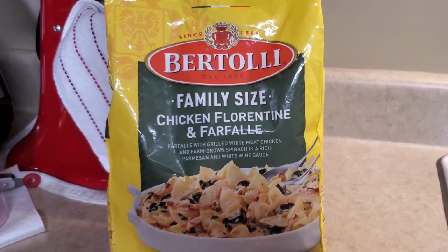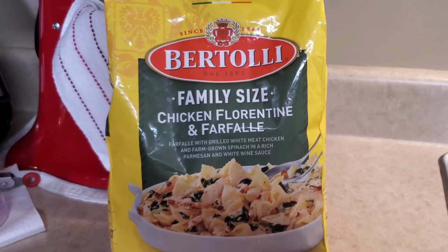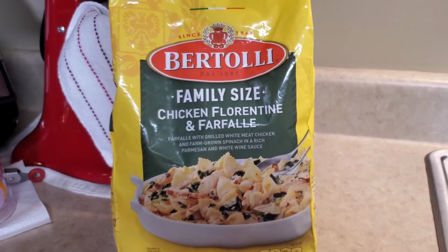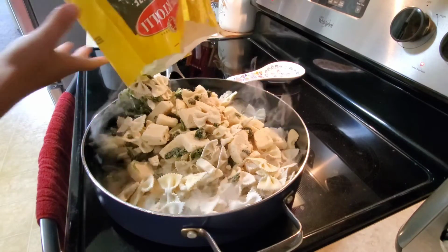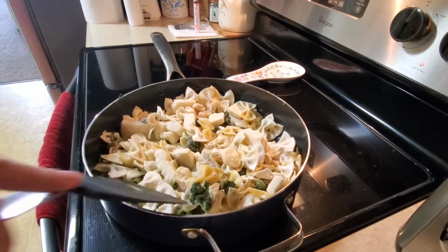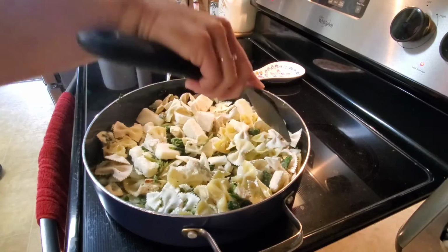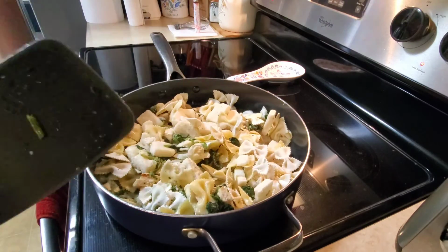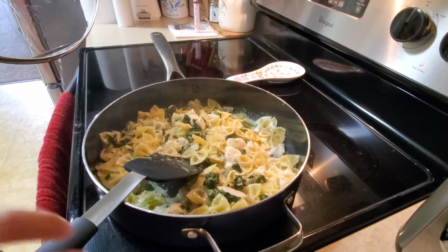This is by far the easiest meal that I fixed this past week for my family. It's the Bertolli chicken Florentine. I think I'm pronouncing that right. But it takes a total of 14 minutes max. And you just heat up your skillet and you just pour it in there and cook it on medium to high heat for 14 minutes, and you will cover it and you just stir it occasionally, and that's it.